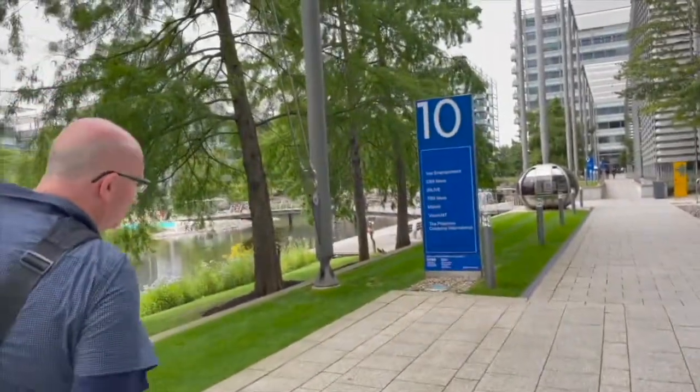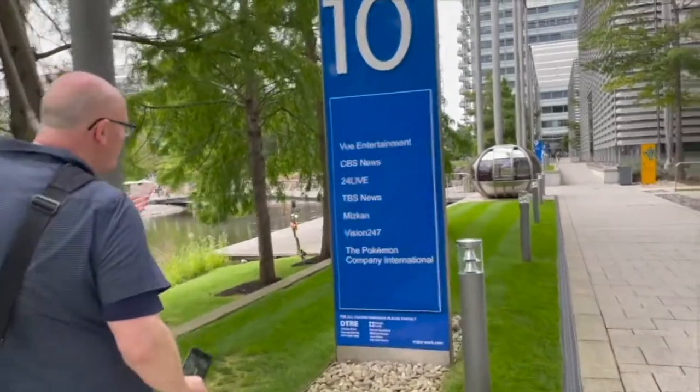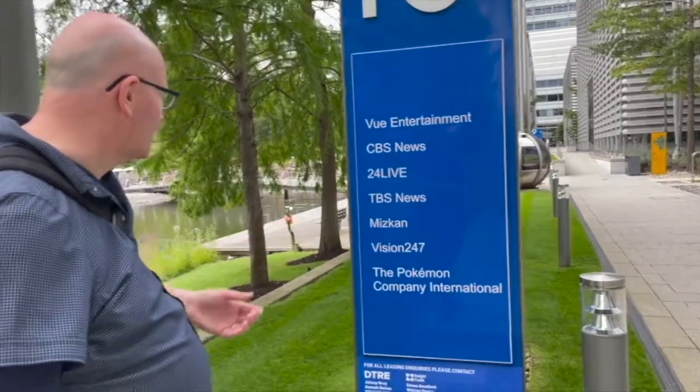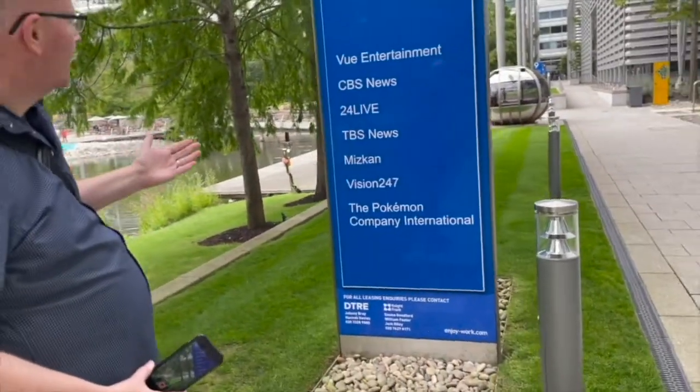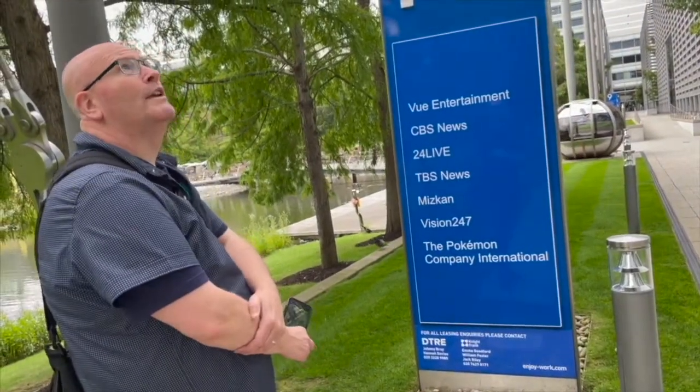And here it is, Building 10. Teletext used to have its name on this board. But look at the names, some of the biggest names in media are here. CBS News, TBS, and the Pokemon Company, 24 Live, View Entertainment. We were on the second and third floors for a while, and then it was just reduced down to the second floor. Lots of great memories around this place.